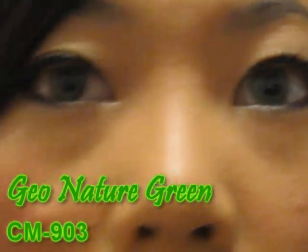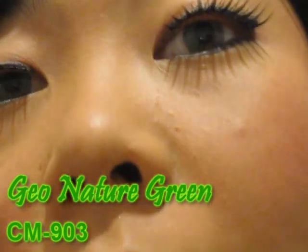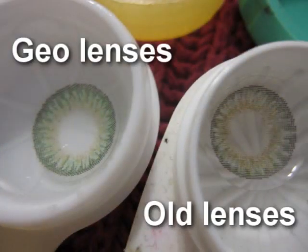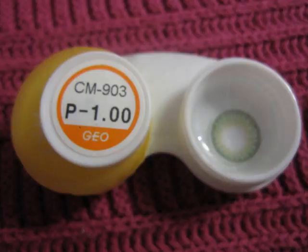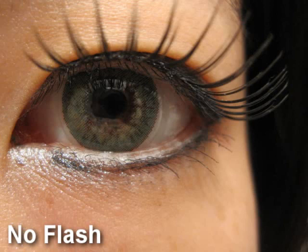These are the Geo Tricolor Nature Green, and I actually got these because they matched my old contacts a lot. They looked almost exactly the same. They blend in the same way. They're a lot brighter than my old ones, but again, I should have done this in my room, but I'll just show pictures of them so you can see. They don't blend as well as the blue because they're so much brighter.